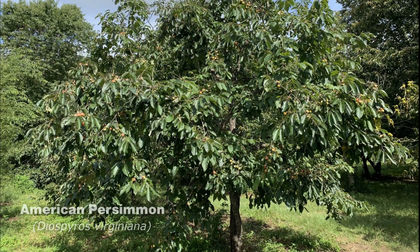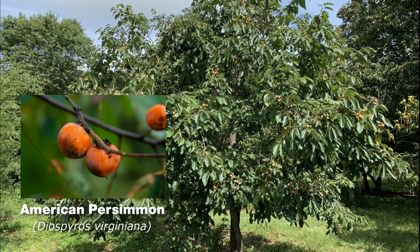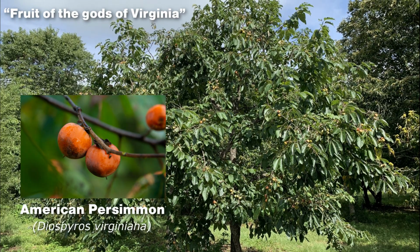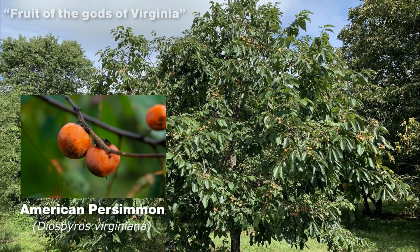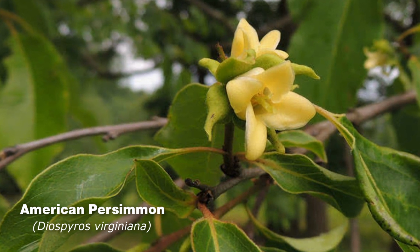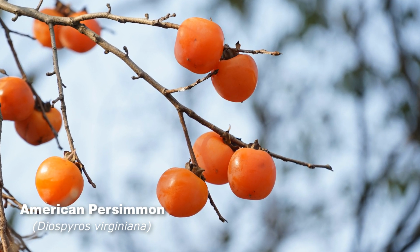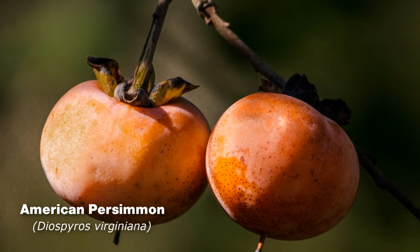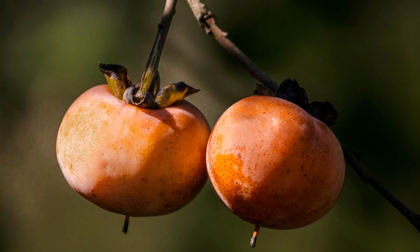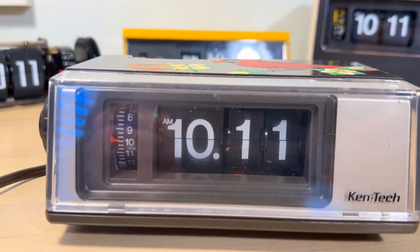The American persimmon tree's scientific name, Diospyros virginiana, is loosely interpreted as divine fruit or fruit of the gods of Virginia. I love persimmons. Southern Indiana is famous for their persimmons, and Mitchell, Indiana has a yearly persimmon festival. If you've never had persimmon pudding, you have not yet lived. I've always told my kids that the fact that persimmons exist is proof that God loves us, and that in fact persimmon pudding is served in heaven every Wednesday. Believe it.